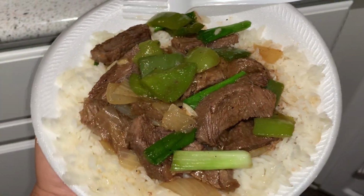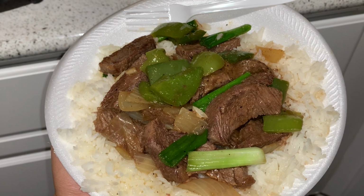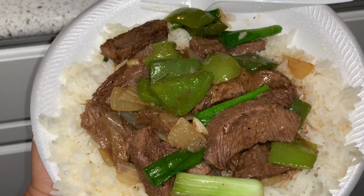Dinner looks like all plated. It's so good and so tender. I'm so sorry I didn't get to film the rest of the recipe for you guys, but I will try to get it up very soon. Dinner's ready, so now it's time to eat.